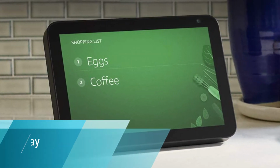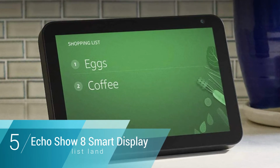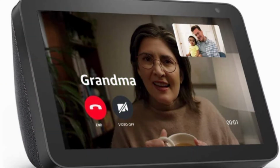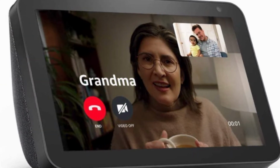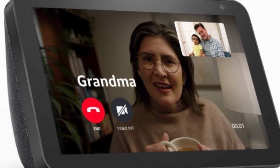Number 5, Echo Show 8 Smart Display with Alexa. Next up we've got the Amazon Echo Show 8. Amazon has already dipped into the tablet market with reasonable success, but they've never created anything to rival the iPad. The Echo Show is a smart move on their behalf because they've gone down a similar, but different path.